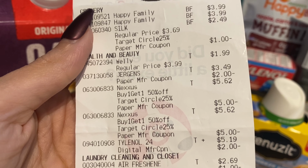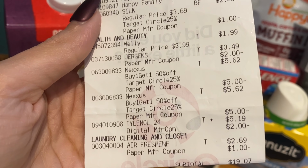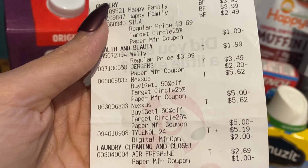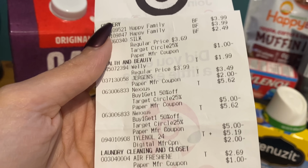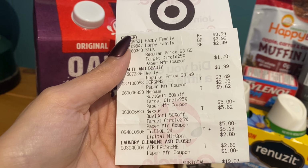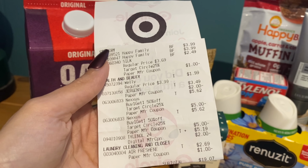The Tylenol was $5.19, had a $2 digital and got $2 back on Ibotta. And then the air freshener was $2.69. The dollar paper coupon came off just fine, made it $1.69 and got a dollar on Ibotta. So overall, we paid $19.07 in the store. I did go ahead and pay with a Target gift card.